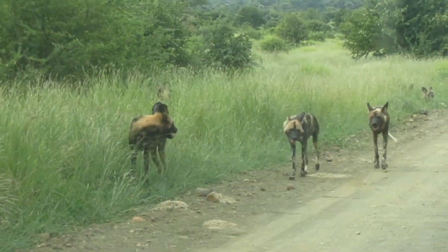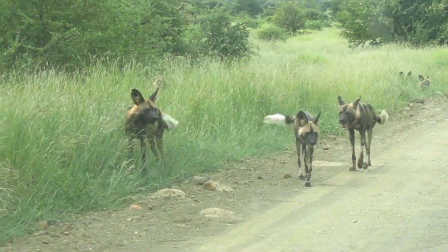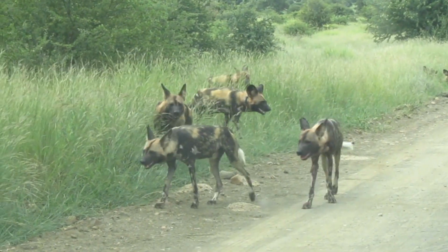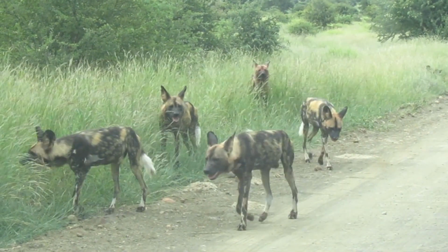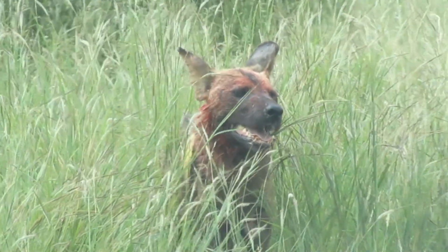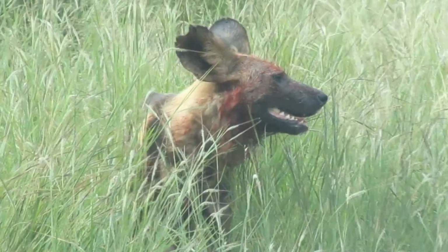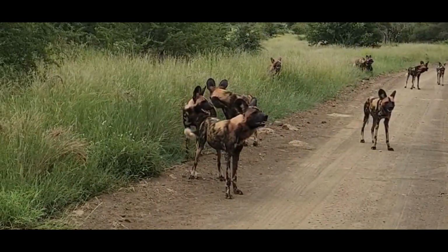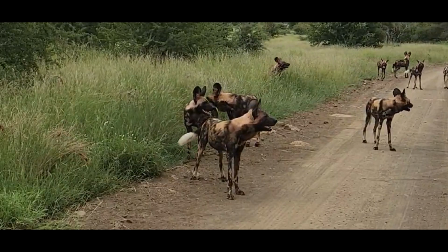We'd headed up north from Satara and then turned back around to come down the Timbavati road, where we found this pack of 11 wild dogs. Not the same as the previous pack. We had a look at the collared ones and they were different. And this one with a very bloody face. They'd killed an impala just before we got there. And I'm not sure why only one of them had blood all over his face, because I'm sure they would have all been in there.